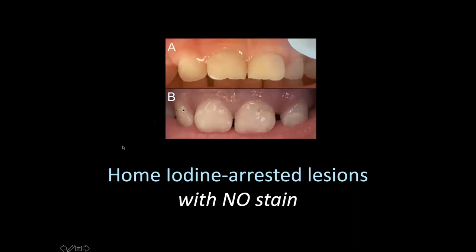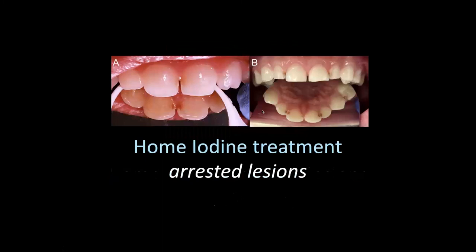I wish I had the befores for you. I don't. But this is after, and you can still see some of these arrested enamel lesions, a little microcavitation here, and arrest, no stain. One of the interesting things that's happened in my practice has been that the cavitated lesions have broken out to the lingual. I don't know what's going on with that, but they're hard and shiny, and it's happened in quite a few patients.